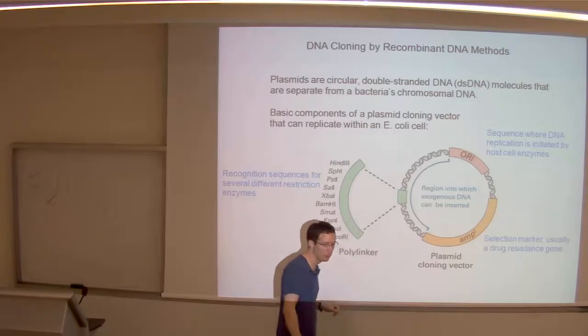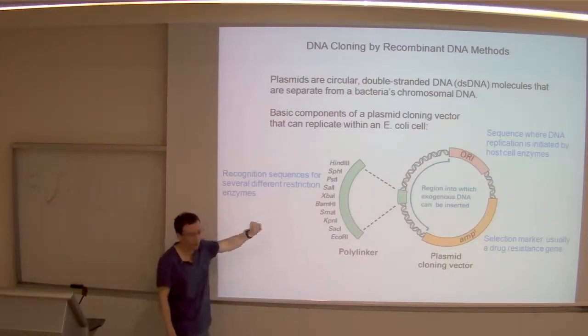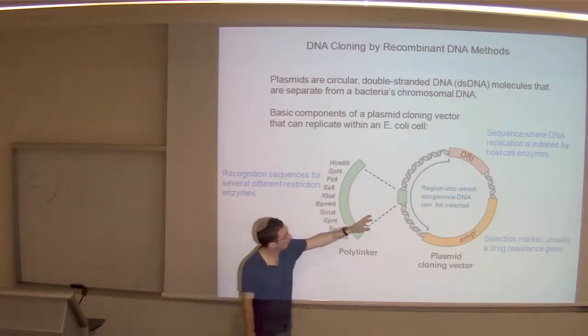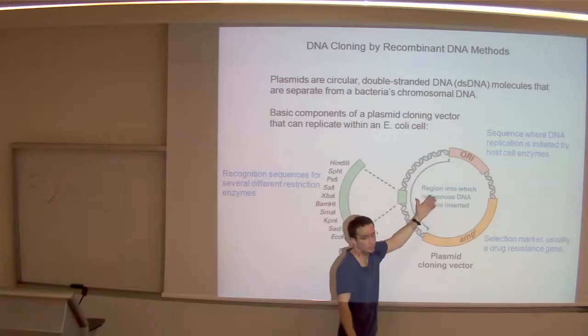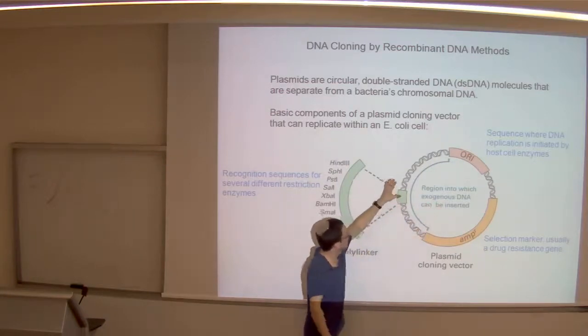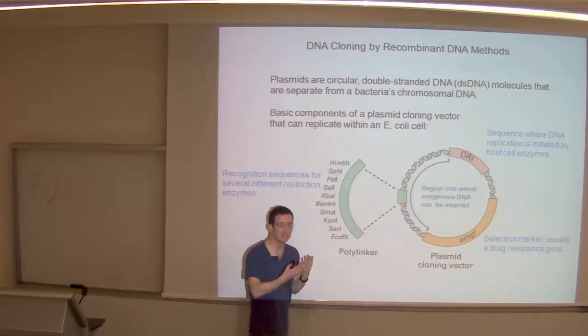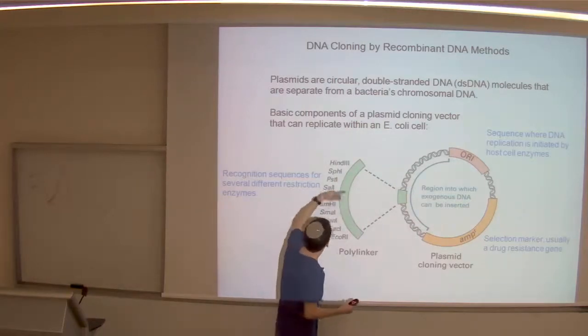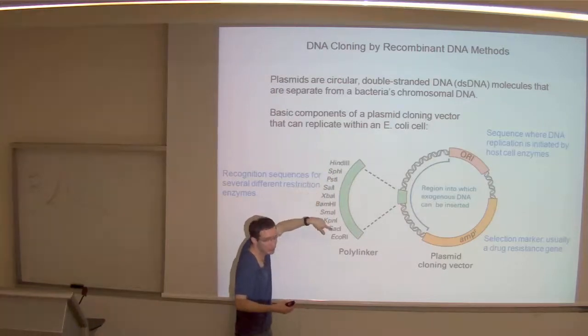That's part of a recombinant fragment. And the third region that the plasmid would have is the region where we will insert the exogenous DNA, the DNA of interest, the one that we want to clone. And this region is artificially designed to be rich with restriction sequences. These are names of different restriction enzymes.